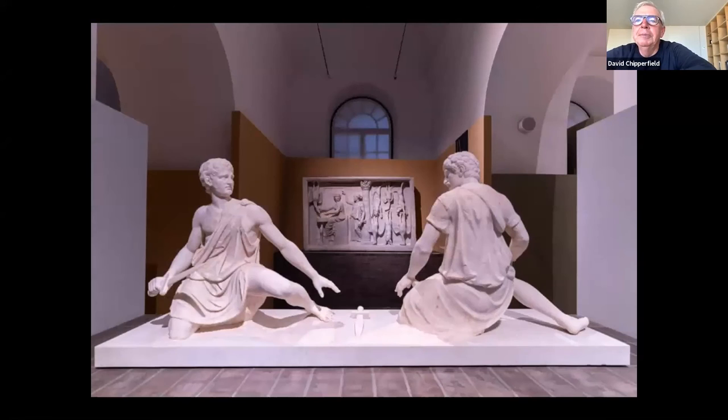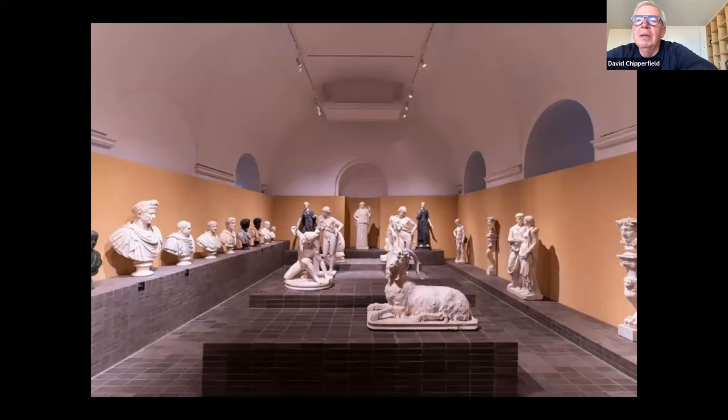Next. So, I'm just repeating these beautiful objects. All we have done is created a setting for them. Next. And some spectacular rooms and wonderful pieces.